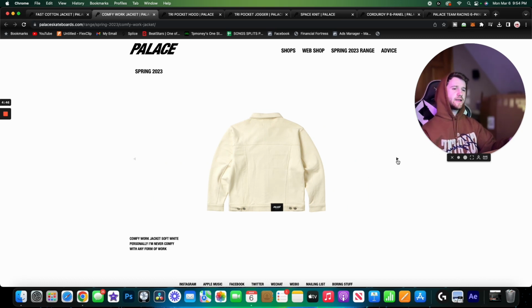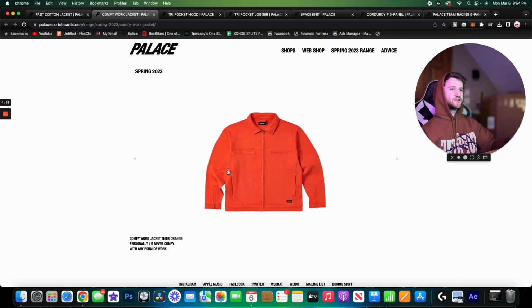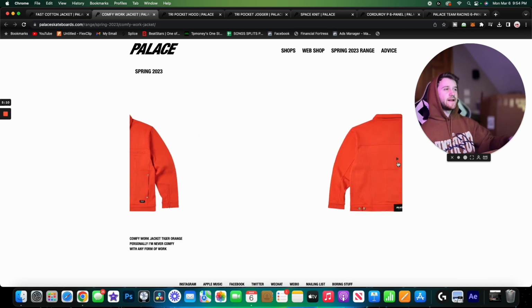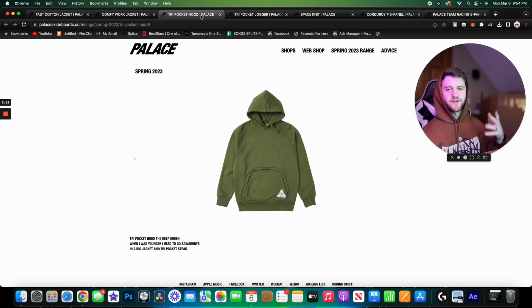So we have the black, this soft white or like a cream colorway, and then this orange. And I feel like that orange is obviously super bright, but it's a color that's so out there that you can almost wear it with anything, if that makes sense. I feel like orange is just one of those colors, especially when it's super bright. And in this situation, I feel like you could almost wear this jacket with anything. And obviously the other colorways go with everything as well. And I forgot to mention the little Palace tag there on the back. But yeah, both the jackets, the first 2 jackets that we have here, are very nice in my opinion.